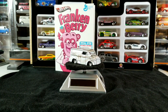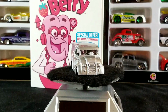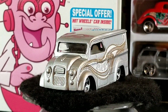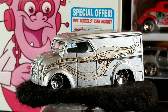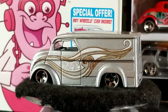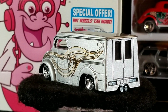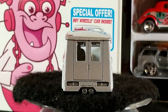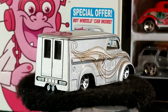I have one that's pretty much the exact same paint scheme, but it's a pinkish red, I believe. Same spiraling curves design on the side, but in a pinkish purple color, like a magenta. And I think there are only two colors of this design. I believe it's this silver gray version, and then the purple magenta version.